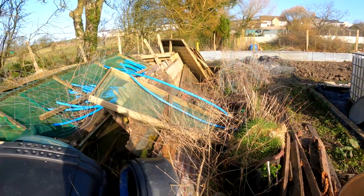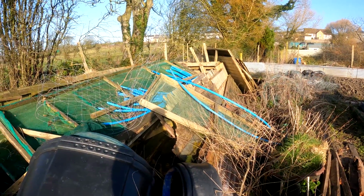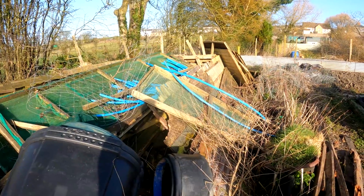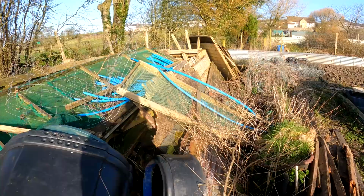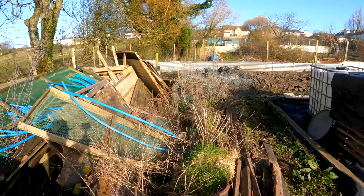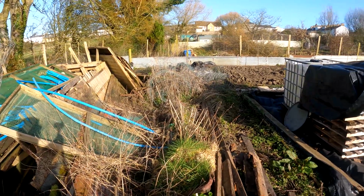Okay, I'm down the very back of the plot now, and this is the sort of dumping area. Everything, all the rubbish just gets pushed back and back all the way down to the back of this plot and stays here. But I want to clear this up this year because this is usable bed space. You can see just there's some wire netting, and all the way past there is my comfrey patch. So that's not wasted space.